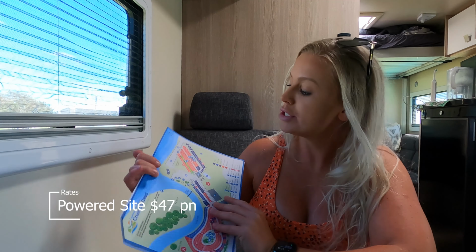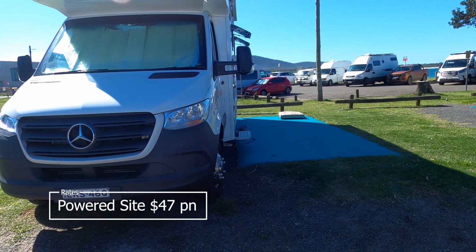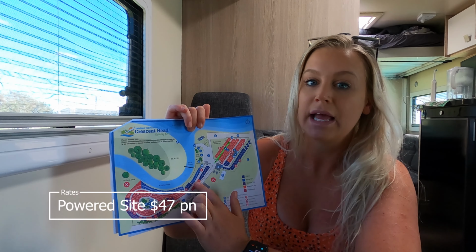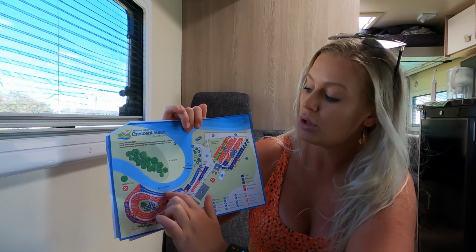Episode. We're here at Crescent Head. We're staying for two nights. We're on site 69, which is this one here. It is in the surf side of the caravan park, and you've also got the creek side here. If you're going to stay here, I'd recommend these sites here and also these sites along here.